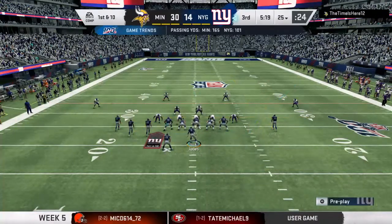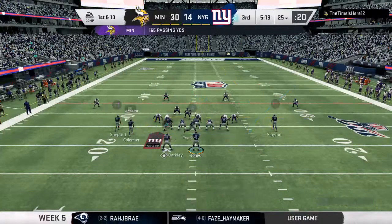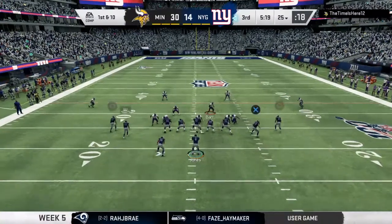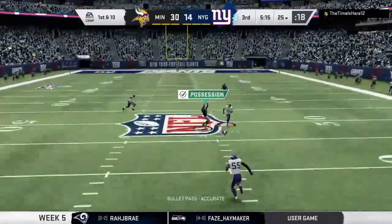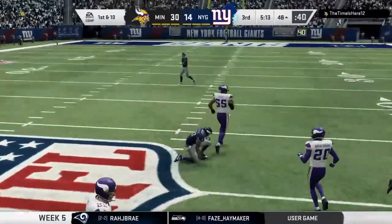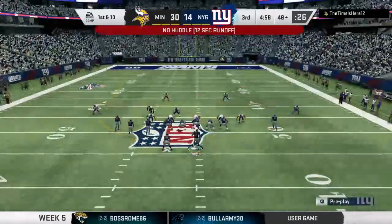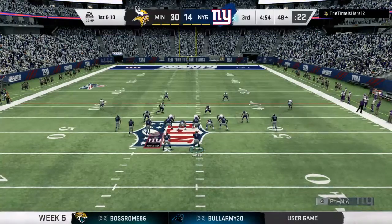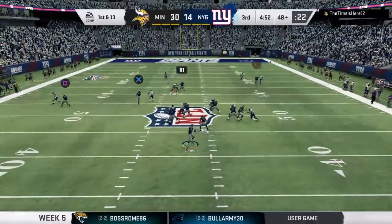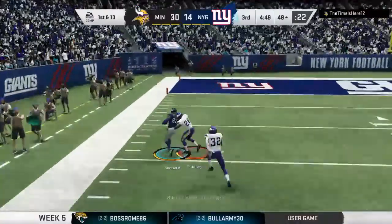Pretty big deficit, though. We'll see what adjustments were made in that locker room. And I never want to make something more important than it actually is, right? I don't want to create more hype than what is there. But this is a really important drive. And we often talk about teams scripting plays to start a game. A lot of them script to start the second half, too. And they're scripting something that they expect to get them into the end zone and back into this game. We'll see if that script is a good one for them.